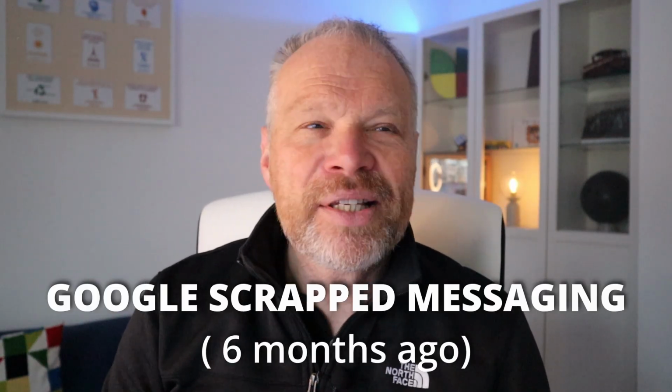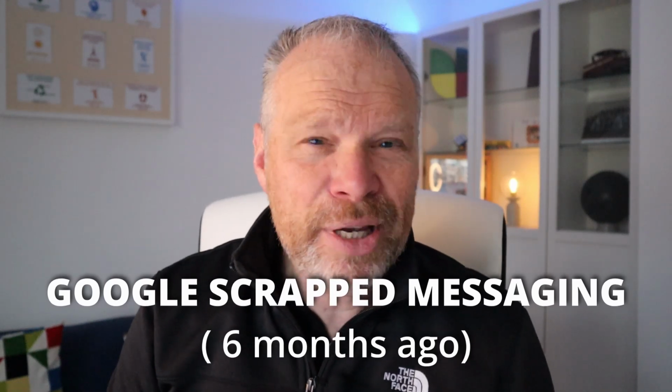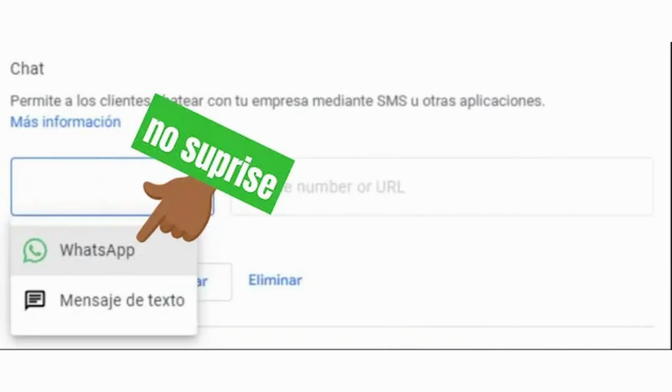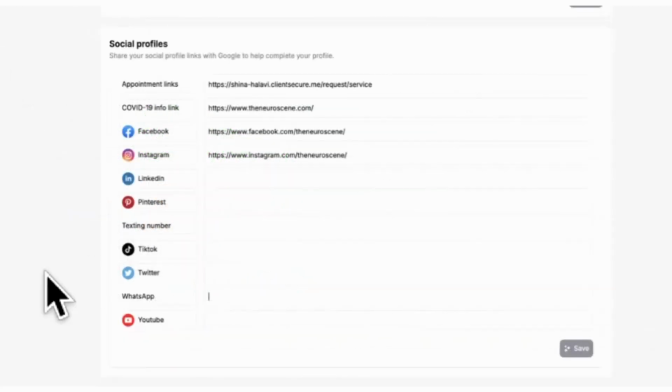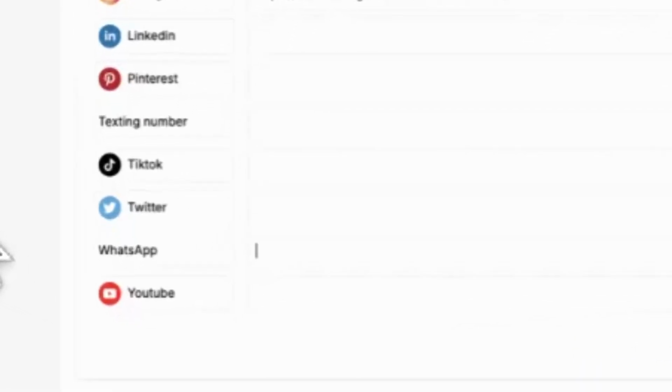And we kind of saw it coming 6 months ago. There was the messaging part of Google that just suddenly disappeared overnight for no notice at all. 3 months ago, there was a leak that showed a WhatsApp in Spanish through a profile that was being experimented. Then just last week, we started to see through the API that this was now very much a real thing, SMS links and WhatsApp links. And of course, now it's released.